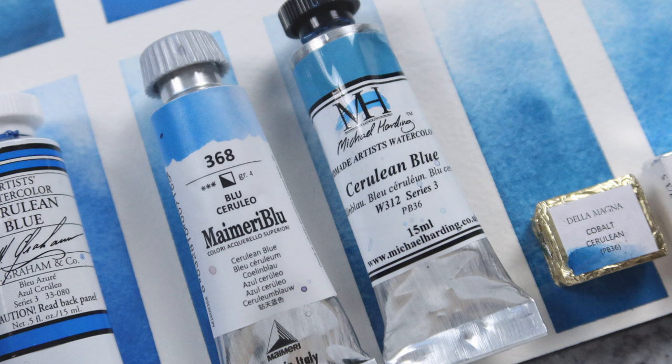Cerulean blue is great on its own. However, it is common to hear that it is a robust mixing color.